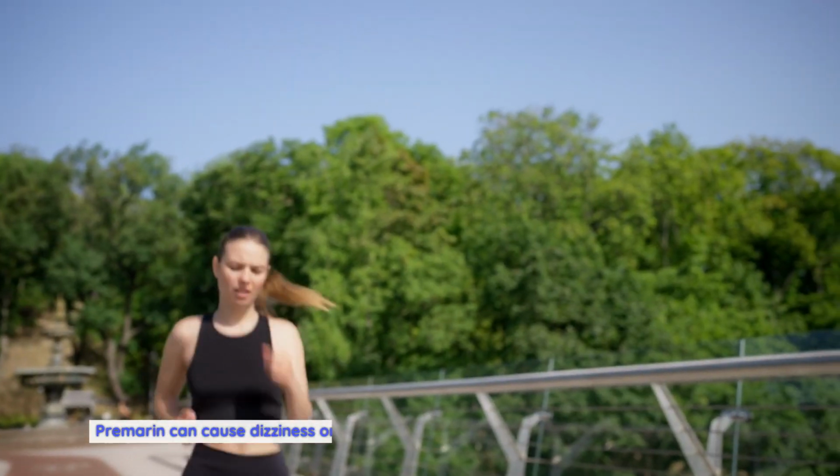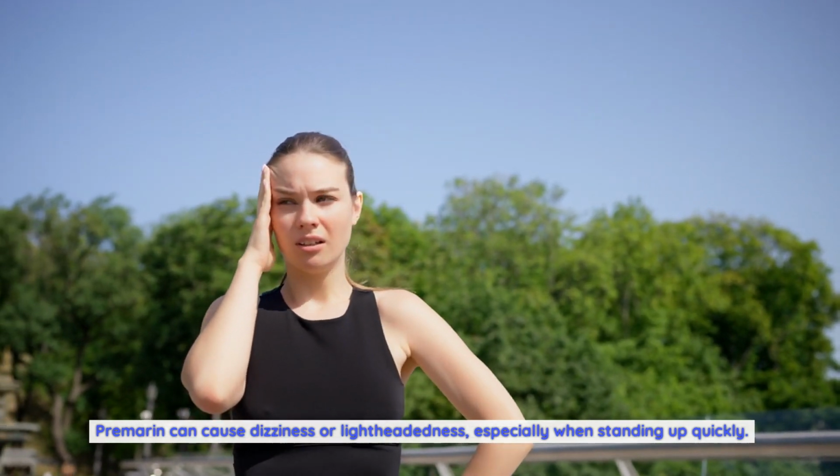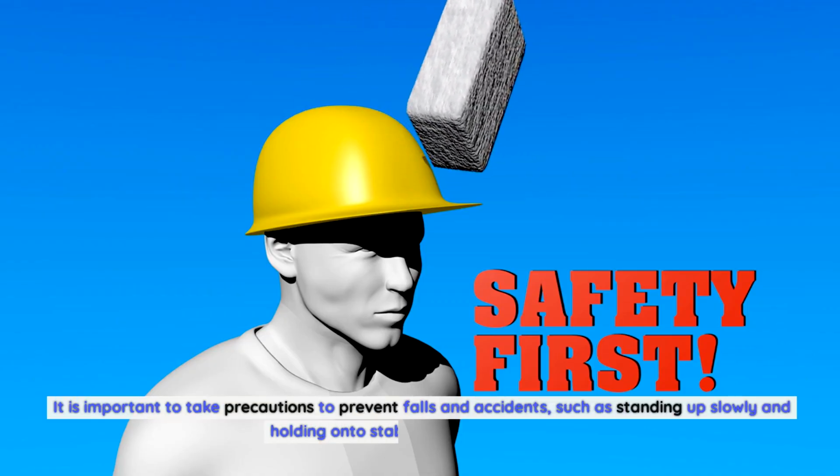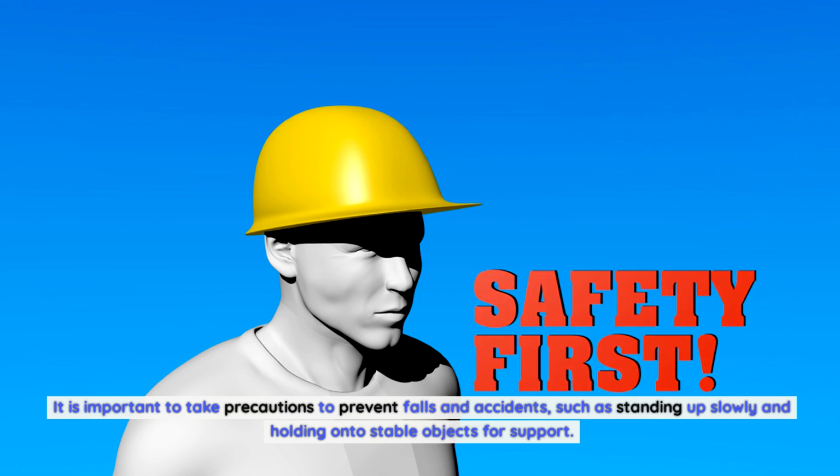Dizziness. Premarin can cause dizziness or lightheadedness, especially when standing up quickly. It is important to take precautions to prevent falls and accidents, such as standing up slowly and holding onto stable objects for support.